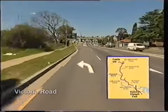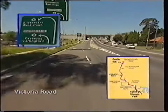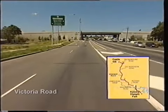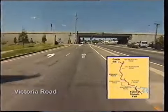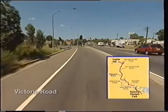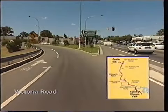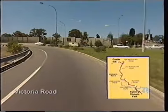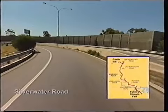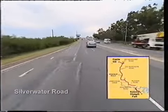You'll notice the Silverwater Road flyover in front of you. To get onto the Silverwater Road Bankstown on-ramp, drive under the flyover. The on-ramp is immediately after you pass under the flyover. There are no more pickups before Sydney Olympic Park at Homebush Bay. Continue driving straight along Silverwater Road.